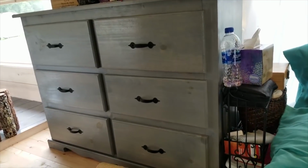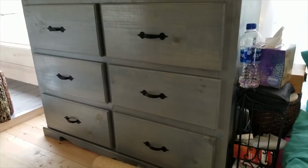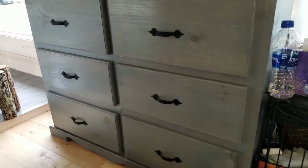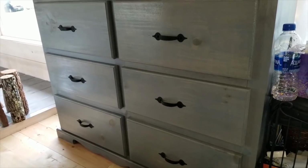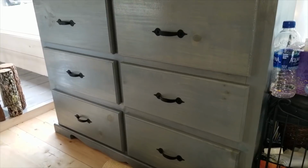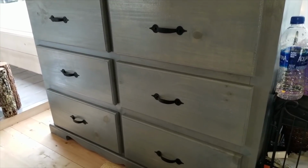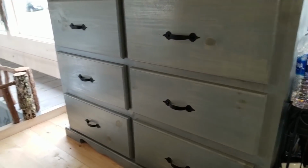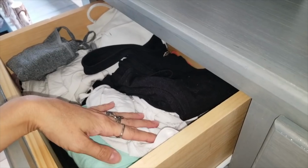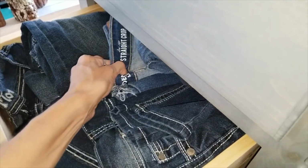I am going to be honest with you, there is very little space in a tiny house for clothes. You have to definitely plan it right, and I think I planned it okay, but it's kind of frustrating dealing with wrinkly clothes all the time because you only have so much space. There is not much room in these drawers, and the stuff is actually wrinkled a lot. Jeans, again, not much room.